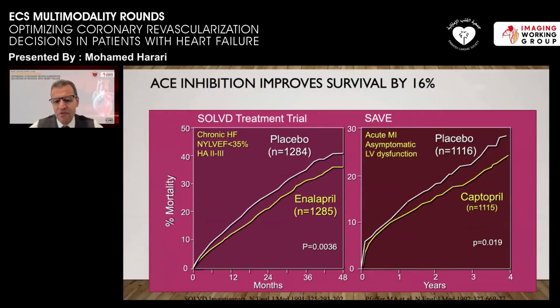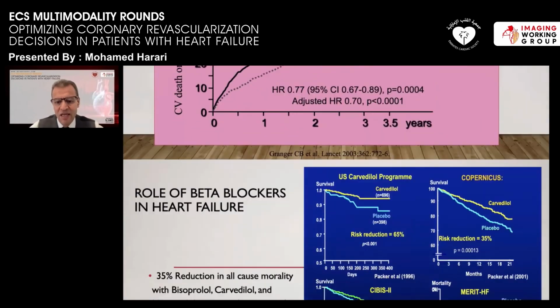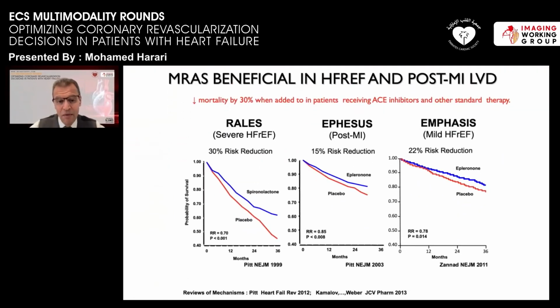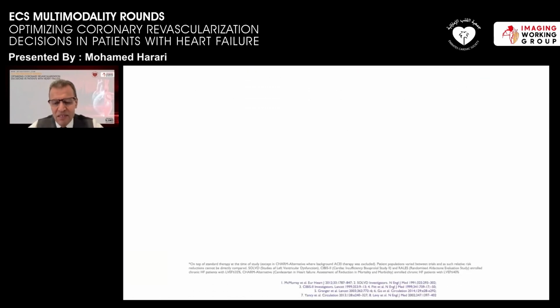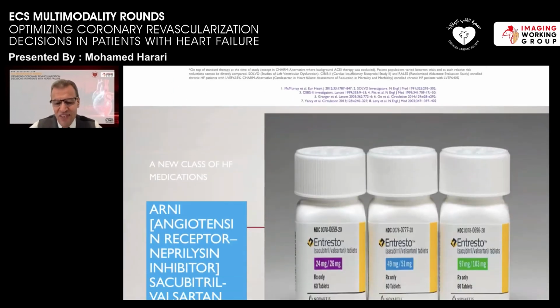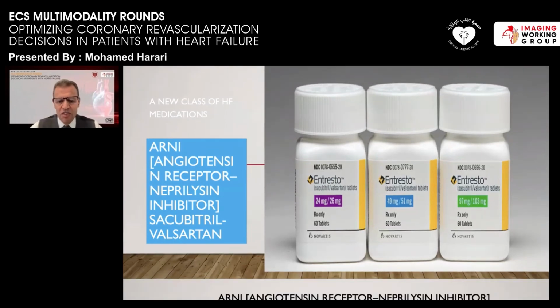Starting with the ACE inhibitors in the 1980s, going to the ARBs, showing again benefit in patients who do not tolerate ACE inhibitors, the fantastic beta blocker trials, which are now established and we use, as well as the MRA trials. But despite all these, we continue to have high morbidity and high mortality, and there is still probably an unmet need.